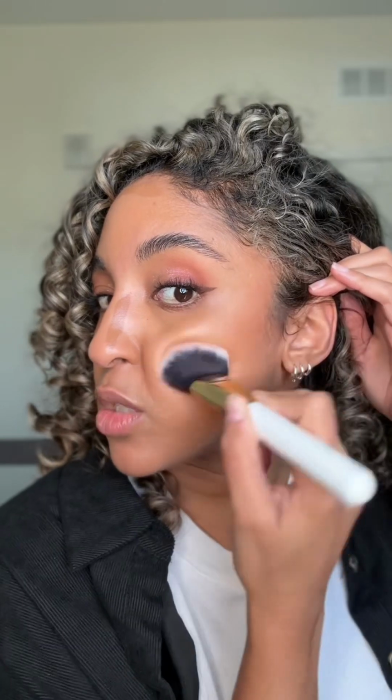I think this is a contour stick. This is the No Limits LYS shade Harmony. It is a little bit on the warmer side, but I actually really like it. It's super duper creamy, gives a more natural finish, and I definitely think that it's worth the hype for sure. You can see how that just blends into my skin like butter. Really good for more of a bold contour, but for an everyday contour, this shade Harmony, I just love how it blends out so nicely.